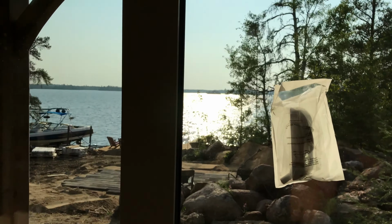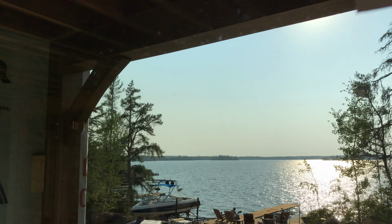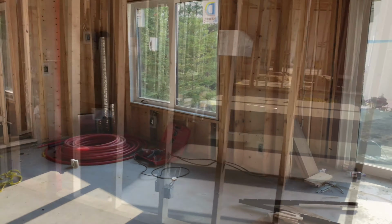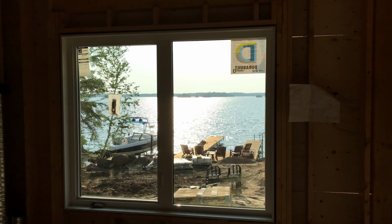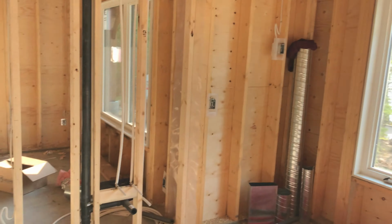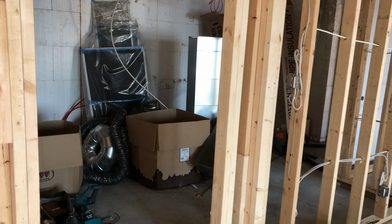Here's one of the bedroom views. There's some of the timbers that we did. That's the master deck right above. Then we're going to take a little walk. Here's the rec room, view to the lake. There's going to be the bar there, fridge.